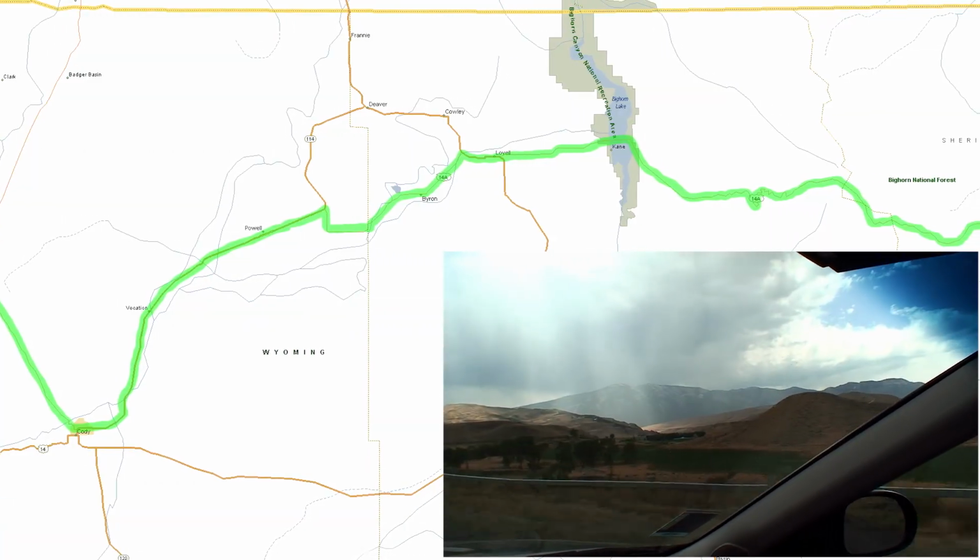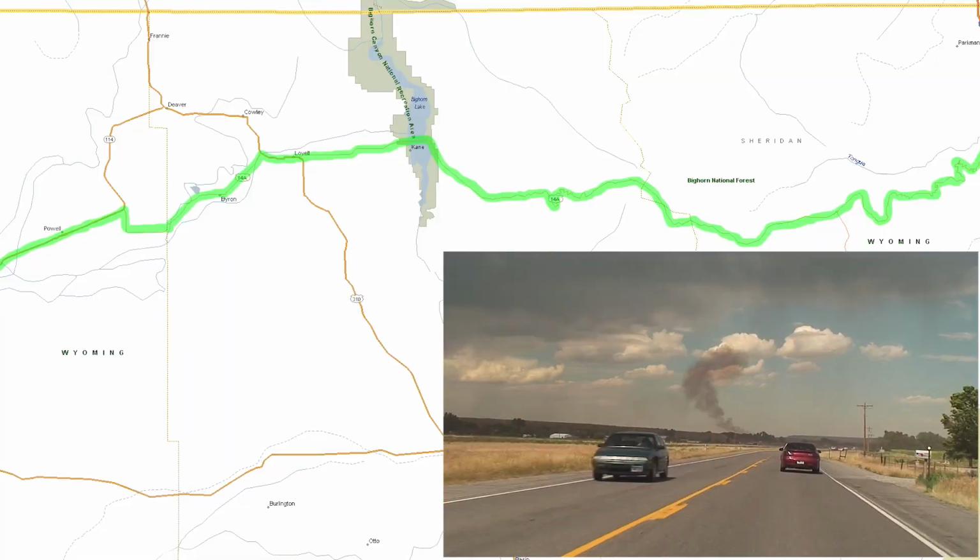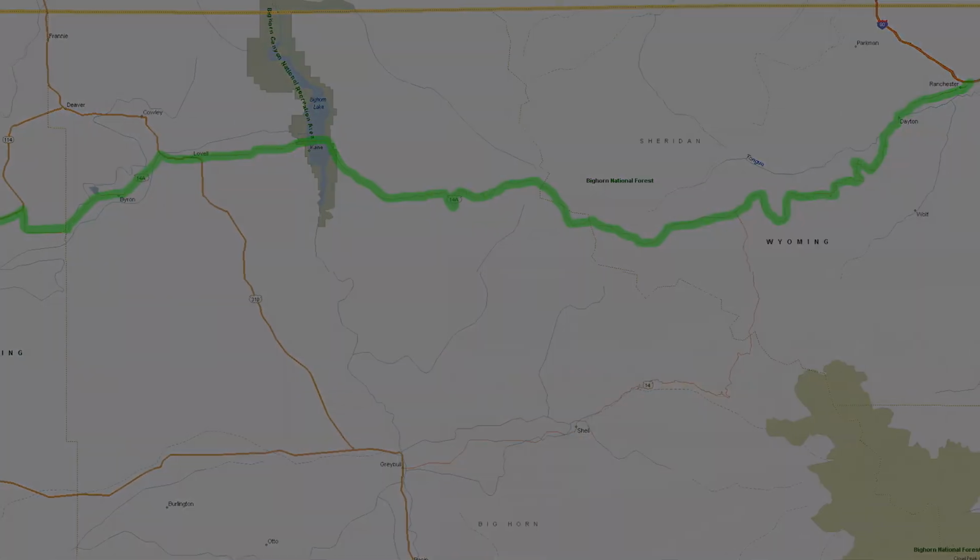Wyoming 296 heads more toward the southeast, and following state highways will eventually take you to I-90 before it turns north.